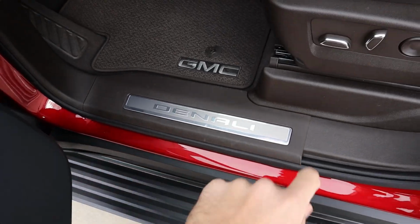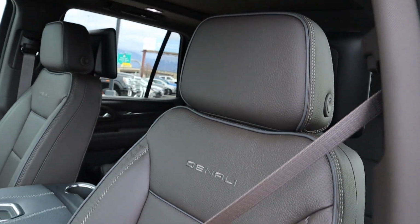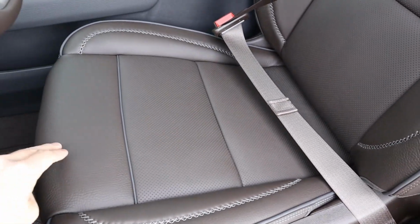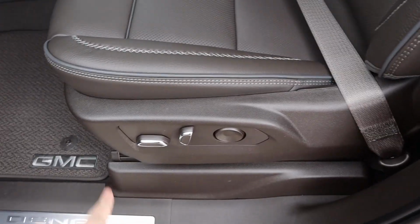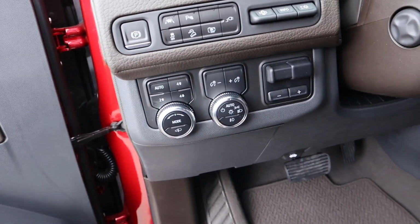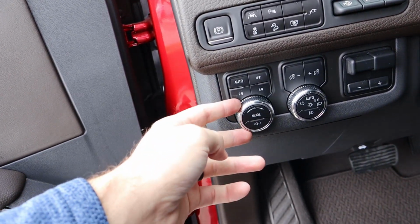Power side steps, got the Denali plaque. And then you can see here with the seat at the front, again, we have the Denali logo right there. Beautiful perforated leather here. You guys can see the stitching design. Your power adjustments. Pedals down below. We have our light controls right here. Now notice that we've got quite a bit happening over here.